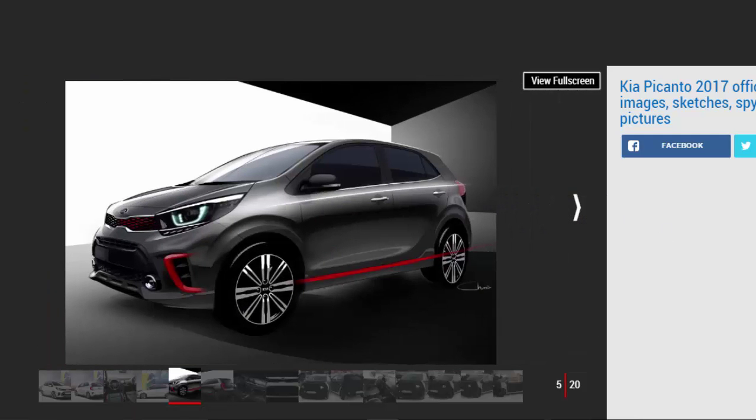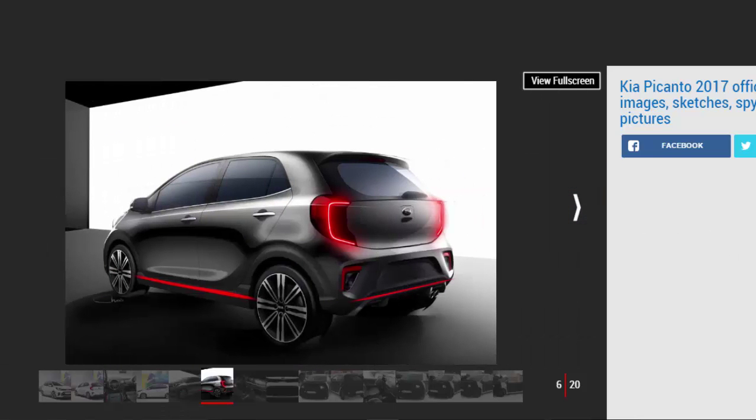The sporty styling seen on the GT line model pictured will be toned down on lower specification Picanto models, but all new Kia Picantos will still offer a more dynamic look designed to help them stand out from their Hyundai i10 sister cars. Kia's trademark tiger nose grille, a beefy front bumper and LED lighting tech all help here.